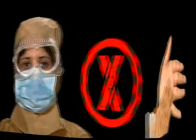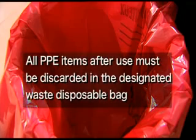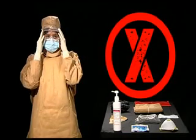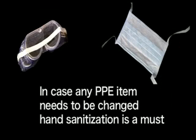If the mask gets damp, it should be immediately replaced with a fresh one. While replacing the mask, hand sanitization is a must before applying the fresh one. The discarded mask should be correctly disposed to avoid being reused. In case some item of the PPE, like goggles or mask, need to be changed, then one should always use a fresh pair after performing hand sanitization.